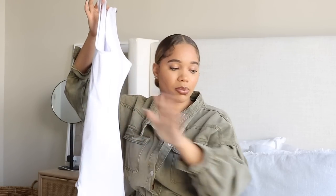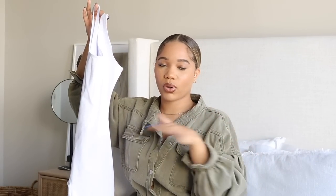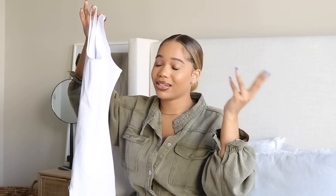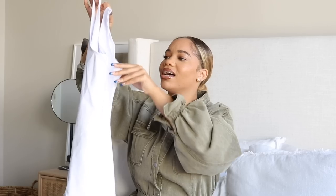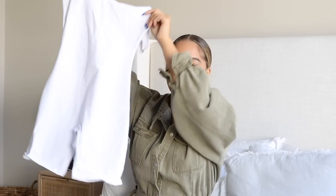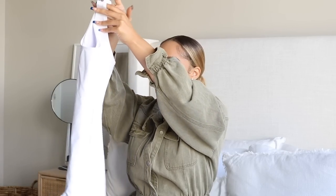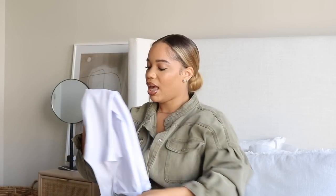This one was gifted, but I had purchased two from her before. Totally worth the price. Don't regret it. Love everything this girl puts out. She is a genius. So, yeah, got this one. I actually wore this in Houston on the last day, and it is just so comfortable, so forgiving, and I just love it. Okay, I love it.